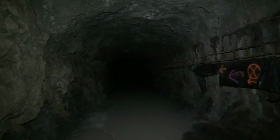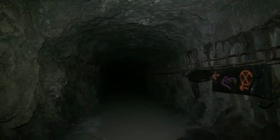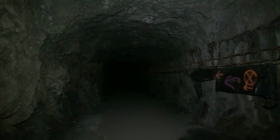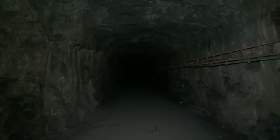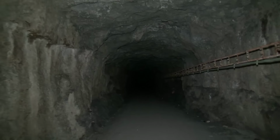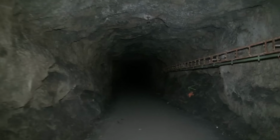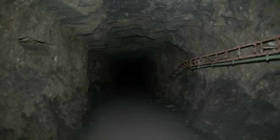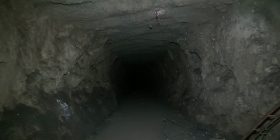Might be one of them. Should we go down to the end and then take these individually on the way back, or should we just go? We can go maybe this way and see what's going on and come back. I'm expecting to see some holders for fuel cells. Other than that, I really don't know what to expect. Except they put a lot of work into this and it's pretty damn bomb-proof.